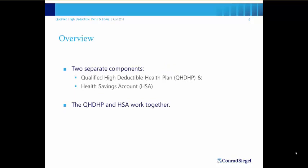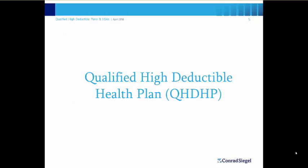So there are two separate components that are important to understand when we're talking about qualified high deductible plans and HSAs. These are two separate vehicles. Often someone will say a high deductible plan or an HSA. They are separate, they're not the same, but they do often work together. And this is similar in concept to the PPO plan and FSA, or flexible spending account arrangement, that you have today, but they aren't the same. There are some unique differences.